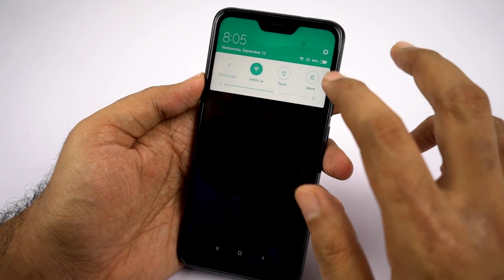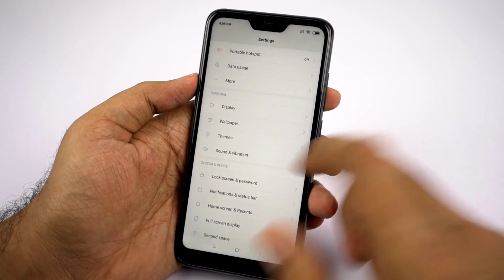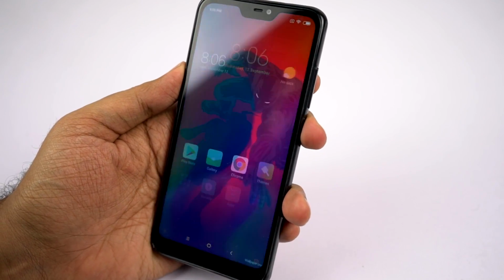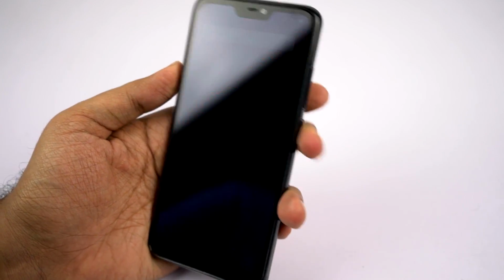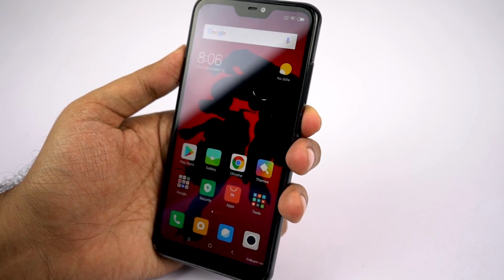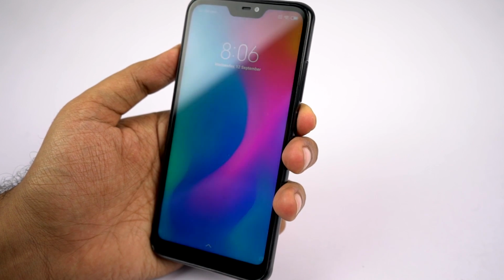Now let me set up face unlock on this phone and then see how it works. Just give me a second. Now let's test face unlock. This is in good lighting conditions. There are two huge lights on either side and face unlock is working very well. It takes like half a second, but it's pretty good. It's pretty fast, not the fastest, but it's pretty usable.